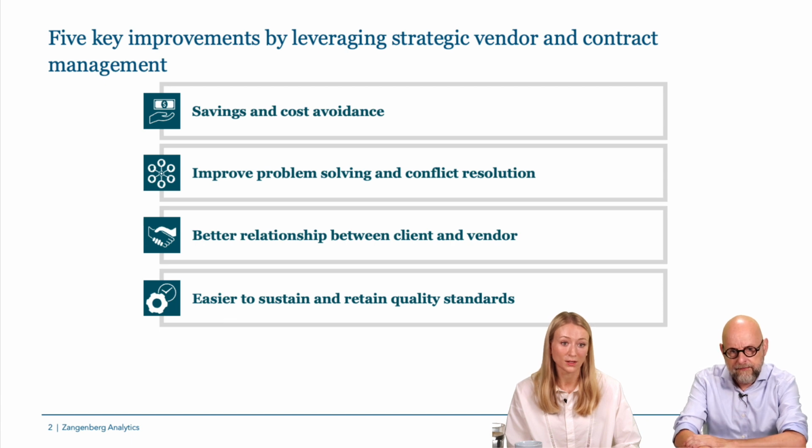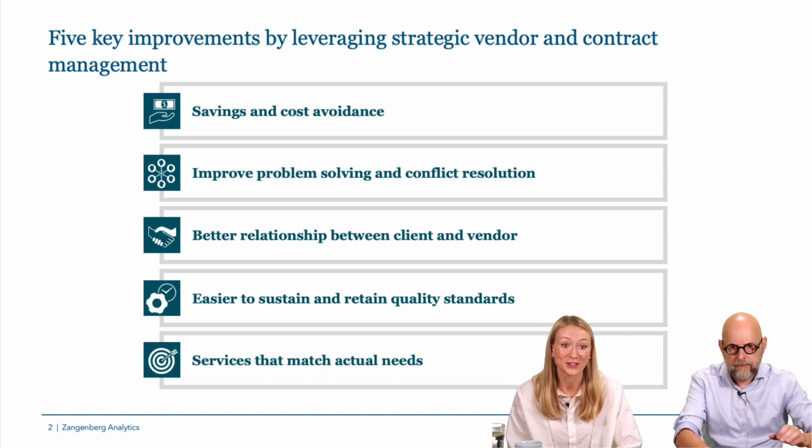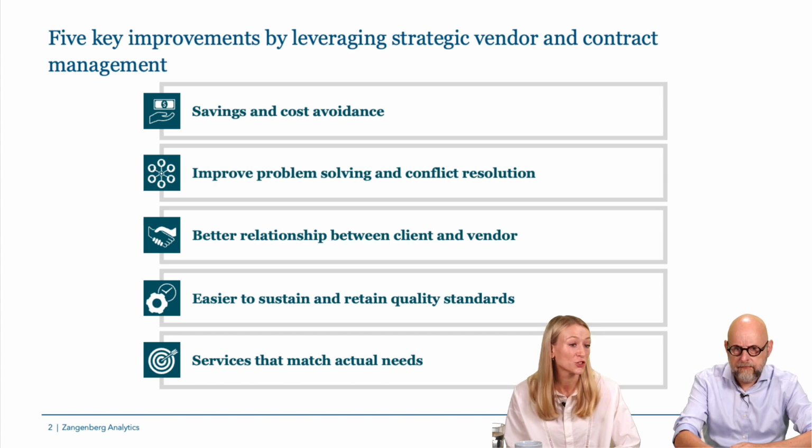Yeah, and on that note, it's also easier to sustain and retain your quality standards. The next one is, you will actually get the services that match your actual needs, so you will get what you pay for. That is like the basics of the 5 key improvements that you will get by leveraging strategic vendor management.